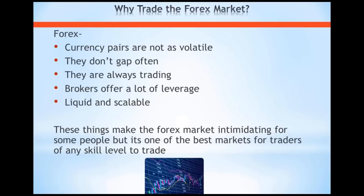So why do I want to use the Ichimoku Cloud to trade the Forex market? Well, currency pairs, and this is a little less true over the past couple months than it has been in the history of time, but currency pairs generally are a lot less volatile than equities, equity options, or futures that are not currency futures, right? So they don't gap quite as often, okay? And gaps are something that can be very dangerous when I am trading because it means that my stops aren't quite as secure, all right?